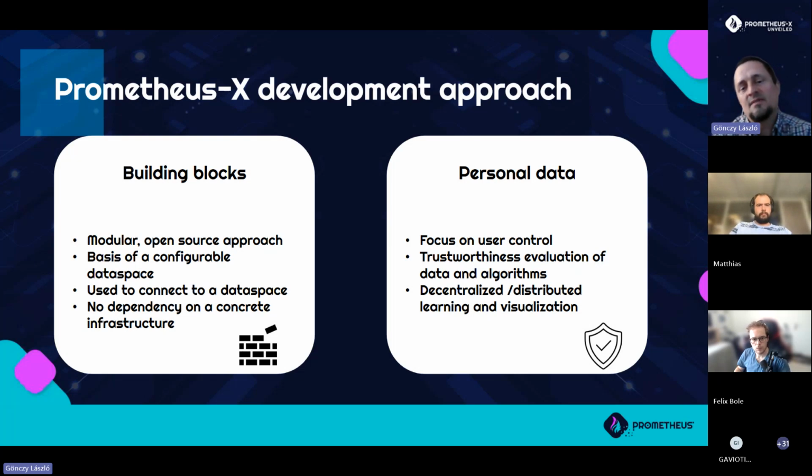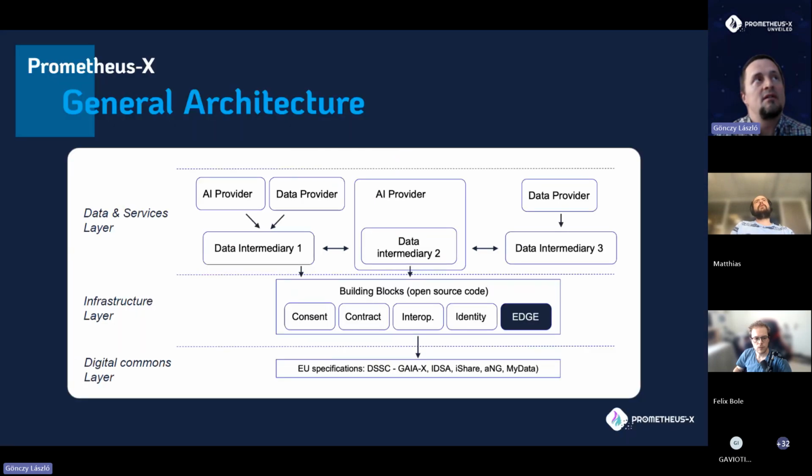And of course, as Matthias mentioned, we have a strong focus on the personal data and the evaluation of trustworthiness all over this data space and the data sharing scenarios. And for this, I'd like to briefly present the overall architecture, the blocks we are creating. And then Felix will present the core blocks needed to set up the data space. And we also will see how these are actually working.